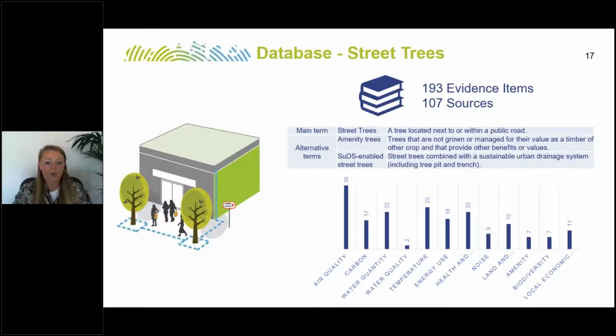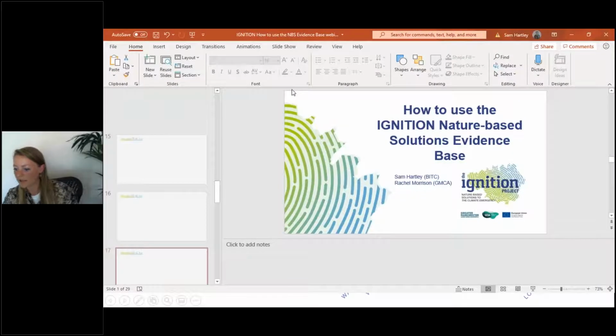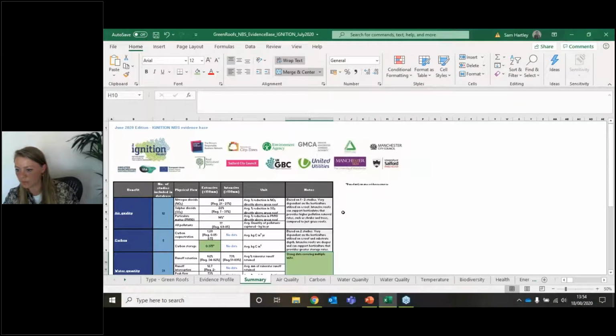So what I'm going to do now is just open an actual database and probably really clumsily share my screen and just flick into one. Hopefully you can see this. Rachel, could you confirm? Yes, I can see that fine, thank you.